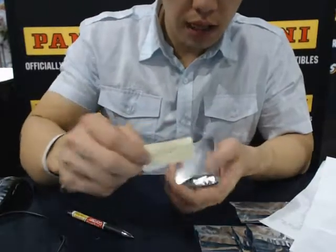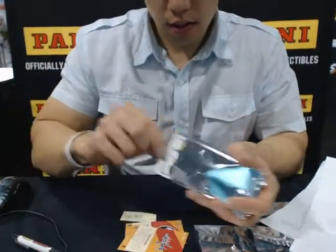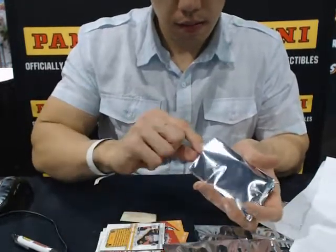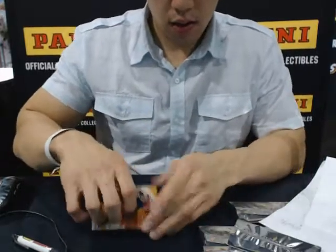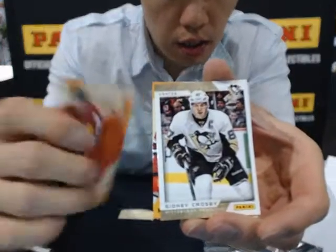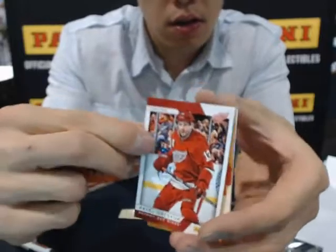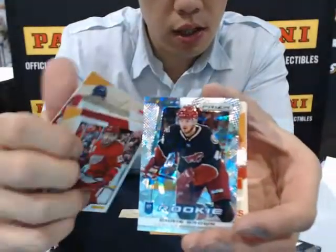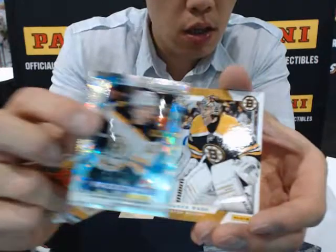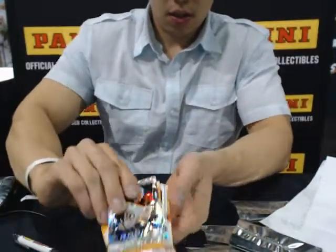So, next one we're going to do is for DV Reed. We apologize for shortening some people's names. So we got Mikhail Grigorenko, Tom Wilson, Sidney Crosby, Ryan Murphy, Pavel Datsyuk, Chris Brown, that's glue again. We got Tanner Pearson, Ryan Spooner, Tuukka Rask, Christian Thomas. So that's for DV Reed.